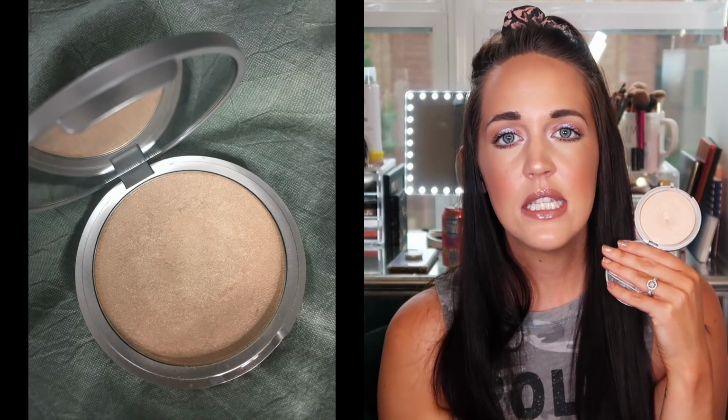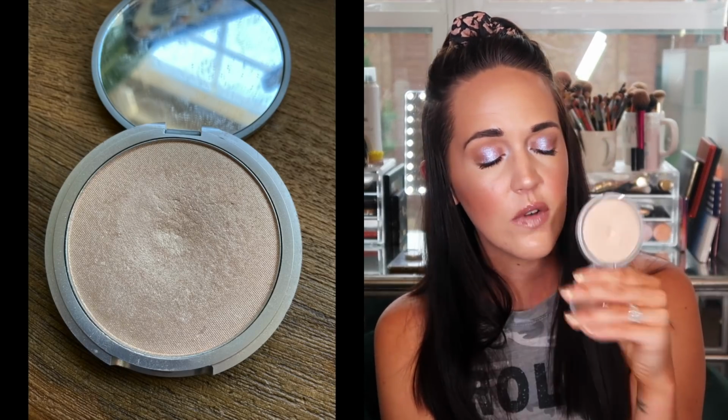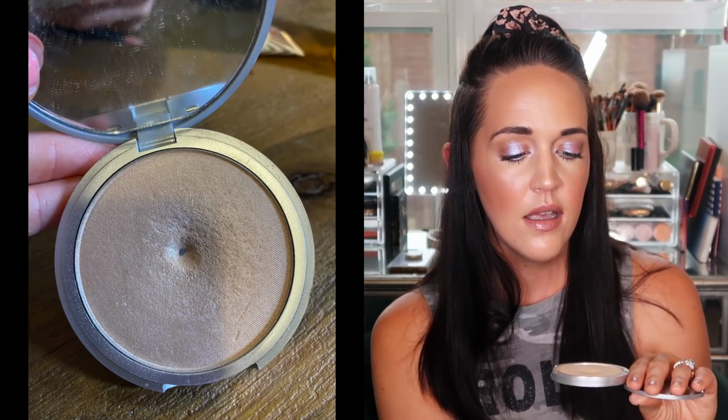And then I've also hit pan on my Mary Luminizer. Ooh, that's blinding. I hope you can see the pan right there. It's just a teeny tiny pan in the center. To be honest with you guys, I've used this about the same amount as a face highlight and an inner corner highlight. I think this makes such a beautiful inner corner highlight, and that's how I was able to hit pan on this, because I always focus my brush on that center portion. But I have used this a fair amount as a face highlight as well.